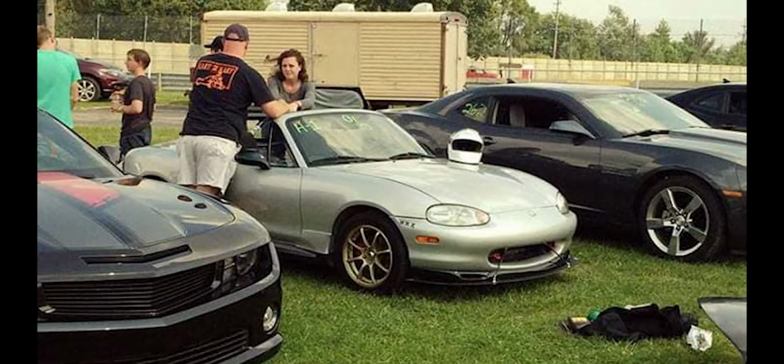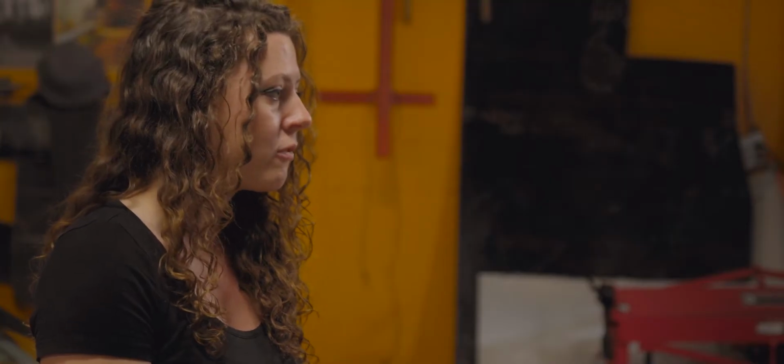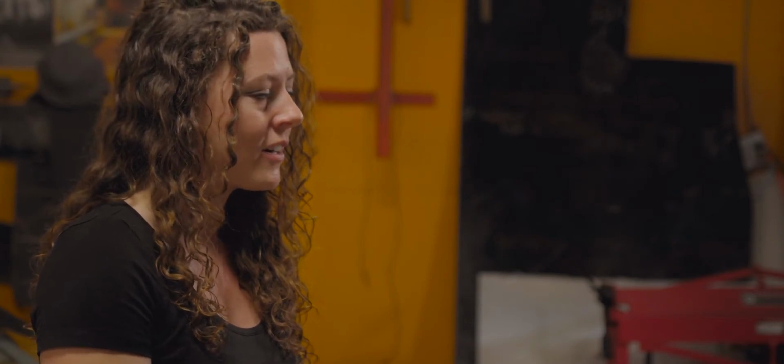So I was like, I want to do this more. I want to do this as much as I can. So I slowly started building it, and then over the past about 4 years, it's just kind of evolved more and more, and it's turned into what it is now. I've been through a lot with it, and I just wanted to start getting competitive with it. I've always been kind of competitive, and then once I started doing track days, I was like, all right, what's next?